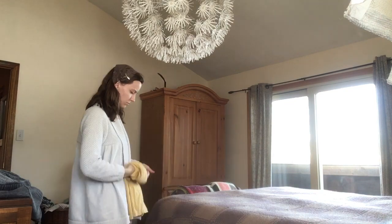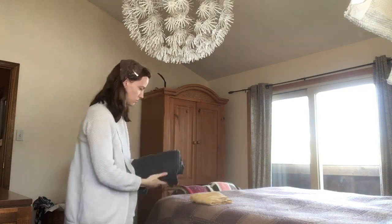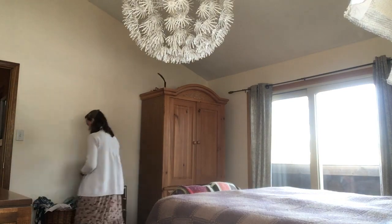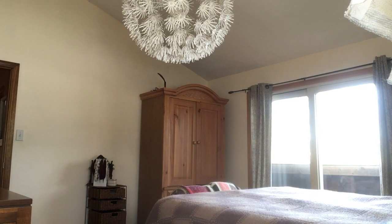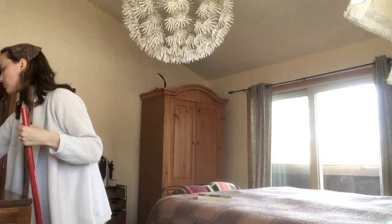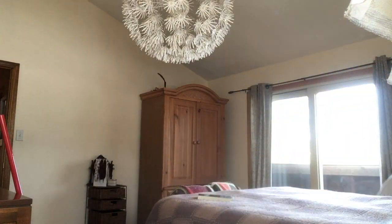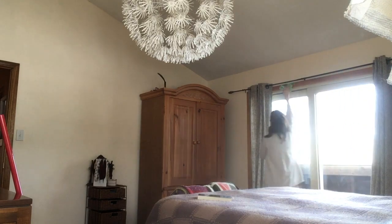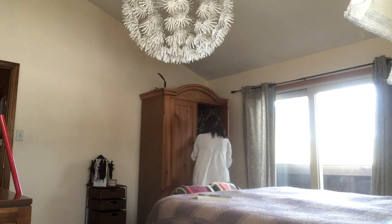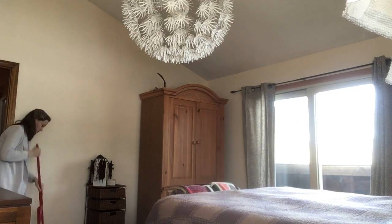I think what I'm doing here is pretty self-explanatory. Folding pajamas. I disappear for a while, but I do come back, I promise. But I try to dust all the flat surfaces in our room, the dresser, side tables, and our bed frame has flat edges, so I dust those because dust will build up there. I also try to shake out or wash the floor mats and sweep and vacuum. I didn't manage to film every single thing I did here, but you get the gist of it.